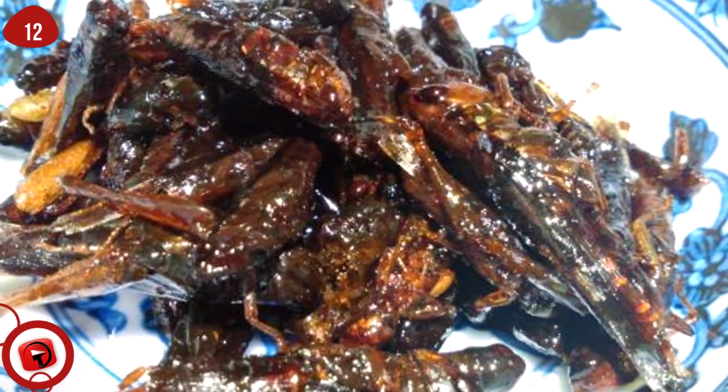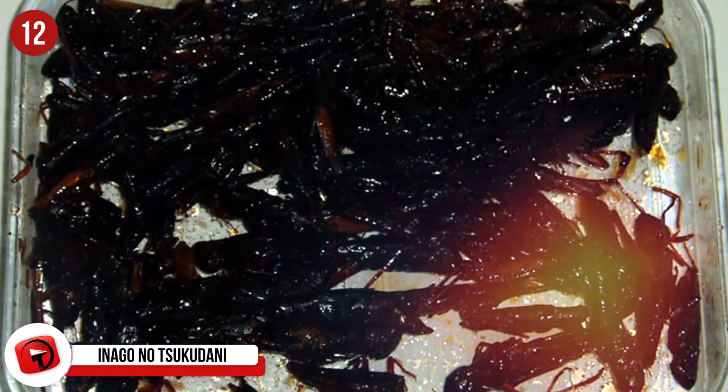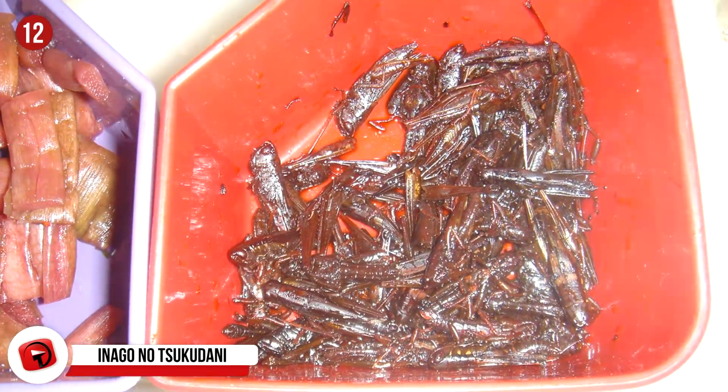Number 12. Imago no tsukudani. Anyone up for a big bowl of bugs? One treat that is less popular than it used to be is candied grasshoppers or locusts. They were originally popular because they were a very cheap and easy form of protein back when meat was expensive and relatively hard to come by.